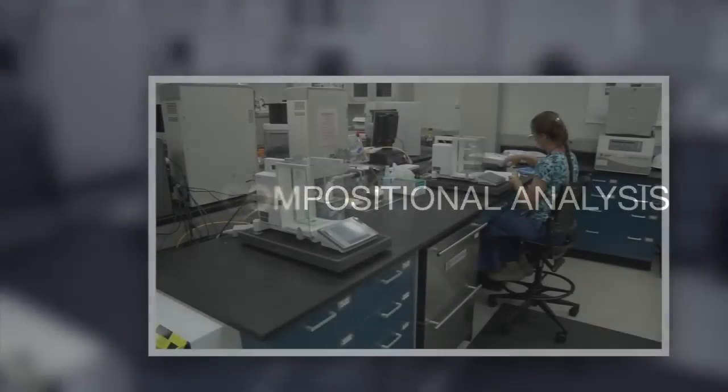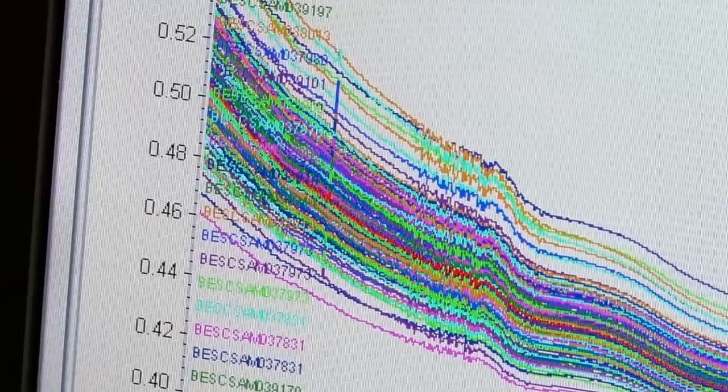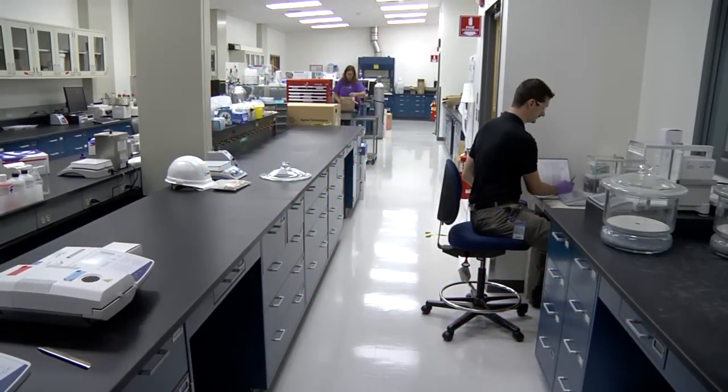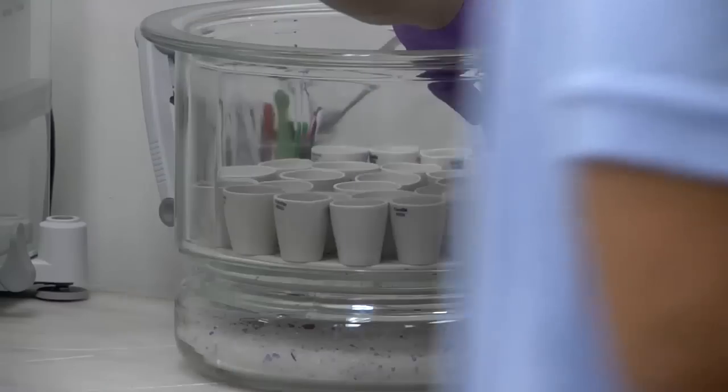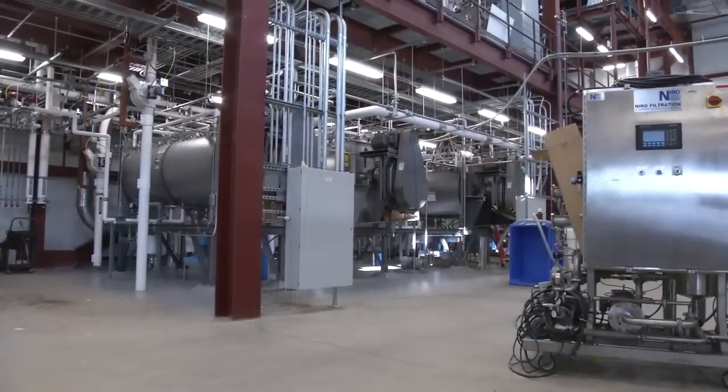We are in the biomass compositional analysis laboratory. Identifying the exact makeup of a biomass feedstock helps determine the most efficient way to break the plant material down into the components needed to create liquid fuel. The future is definitely going to be prediction of the chemistry as it's going into a plant, so that you can change the conditions inside the reactor to accommodate changing feedstocks as they're moving in real time.